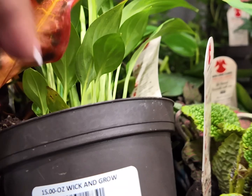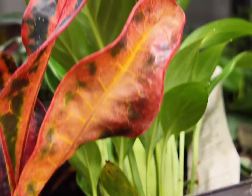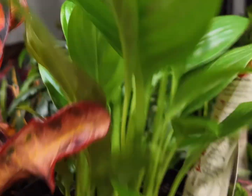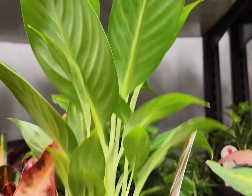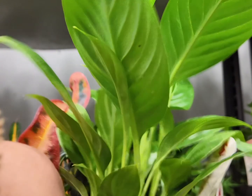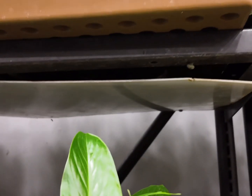And then they had this spathiphyllum, and this was like $7.98, but it was a lot. It was a nice size, guys. So if you're on the market for a smaller size peace lily, then you can go ahead and try this one. It doesn't even have flowers yet, but look how healthy, look how many small little plants are in it.